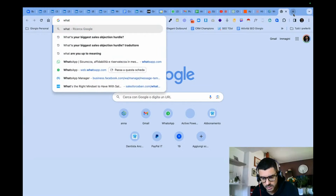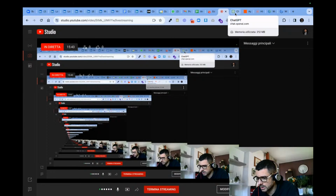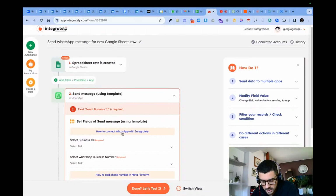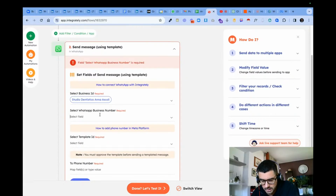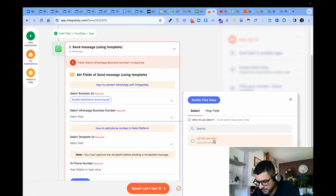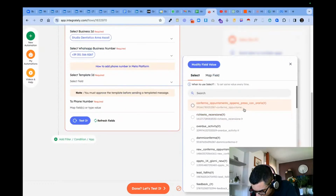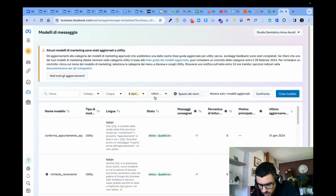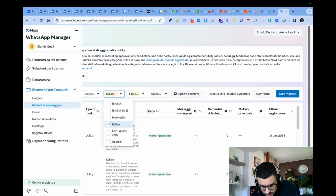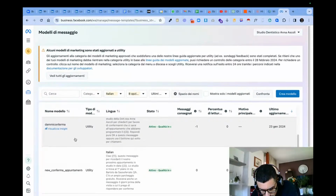I have WhatsApp manager. Here I have my templates. I want to show you my templates. Okay, sorry, I have to go back here. And here I have my templates in which I created the business ID, the WhatsApp number, which is here. And then I have the template ID. The template ID is 3 days. So is the reminder, as you could see, I want to show you this first. Here, I want to go into the Italian one. And I want to go, let me see, give me, it's probably this.